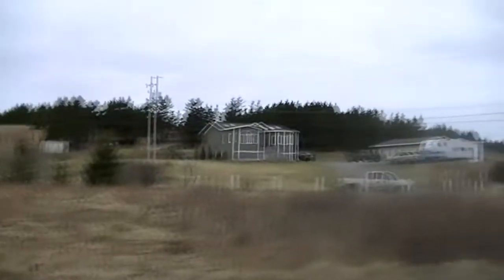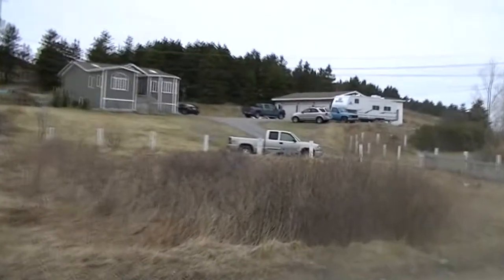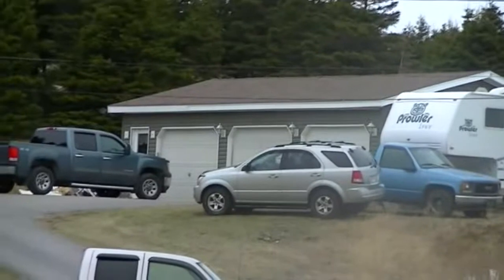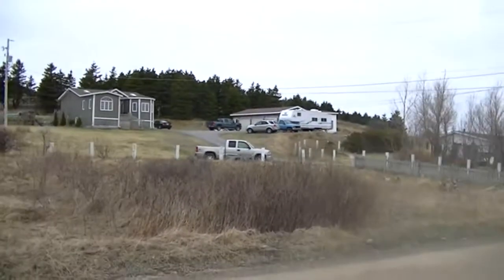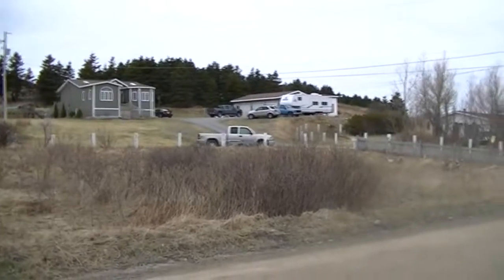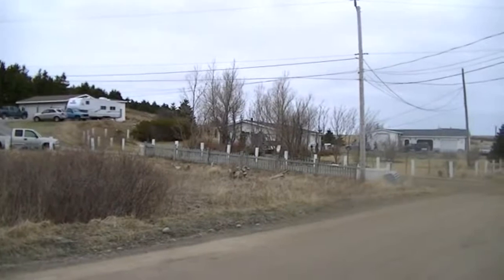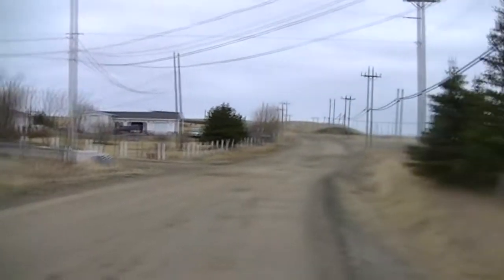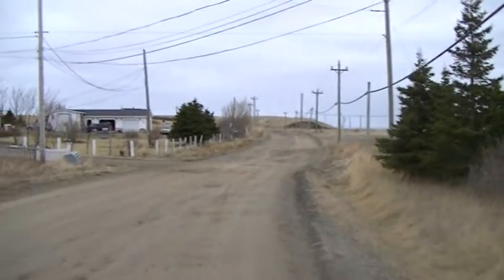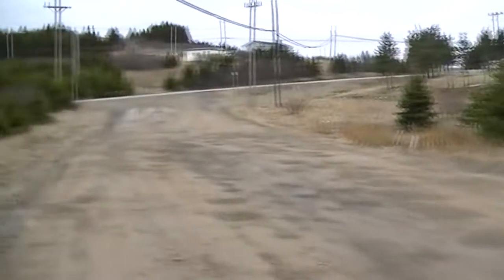We have the church, grandmother's house, Ivan's garage. You never actually saw that yet, so Ivan's garage. He is the definitive mechanic in this region. It's either him or another place 45 minutes away in Stephenville. Cottage over there, that's the parents' garage, and cemetery with a beach head down that way. And these are some other houses.